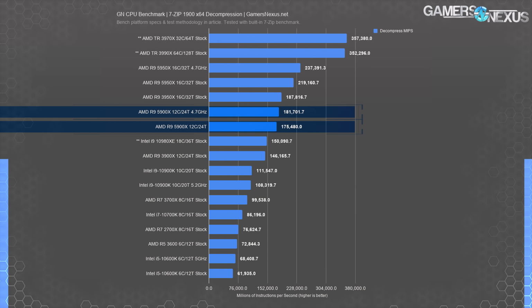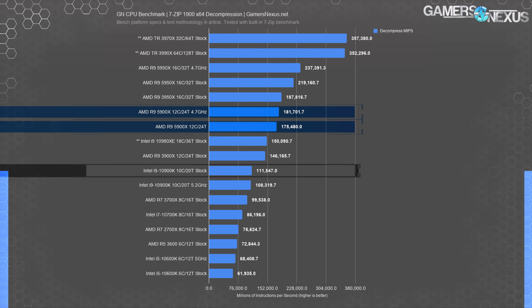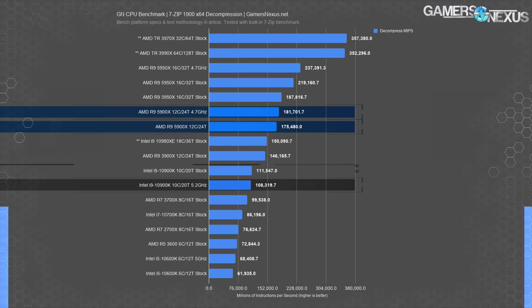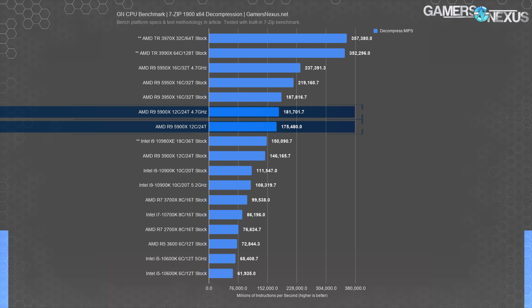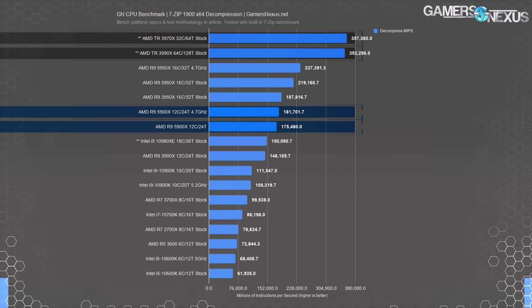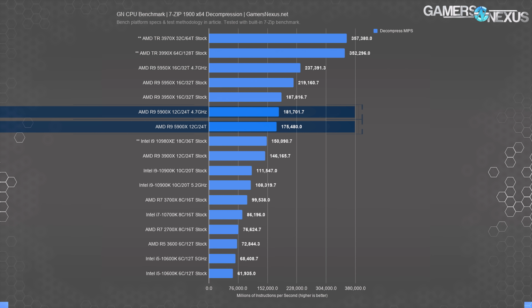The 5900X also outdoes the direct 10900K competitor by about 60%. The 10900K OC was within variance of the 10900K stock here as a result of the slightly more variable nature of 7-zip decompression. The 5900X improved 20% over the AMD R9 3900X. At the top end, we see the AMD Threadripper CPUs have become bound by memory, just like the compression chart, but they still rocket ahead of the desktop class parts.